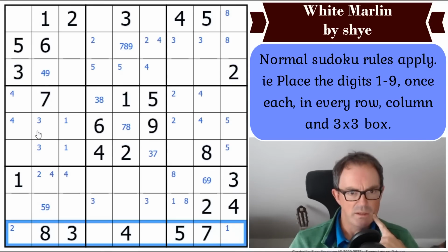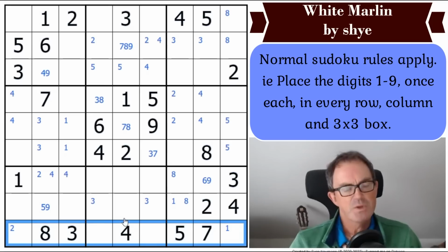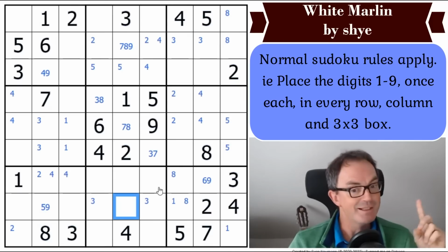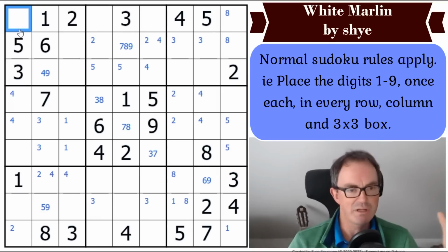Oh, how peculiar. Right, what on earth have you done here, Shye? What have you done here? Shye's puzzles often, when she does these sort of clever tricks where, in theory at least, a human being can spot the madness and dig yourselves out of the hole, she doesn't tend to do it in an unfair way. So often, you'll find this cell is involved somehow. So the first cell in the grid, if you like.